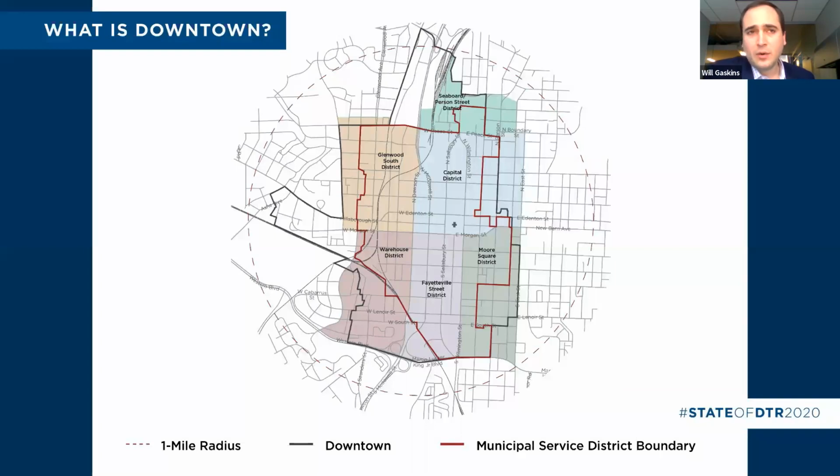So I always like to start with what is downtown, just set a little bit of a baseline. The dark black outer boundary is kind of the conceptual urban form of the extent of where downtown is. It includes a lot of commercial properties, and it's about 1 square mile in total. Conceptually, you may also be familiar with our 6 districts: Glenwood South, Seaboard, Person, Capitol, Warehouse, Fayetteville, and Moore Square. And within the context of residential, we've seen a lot of development all over downtown, spread out. David, you can advance.